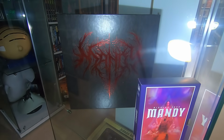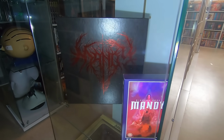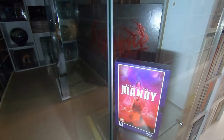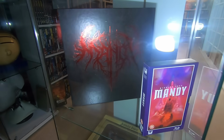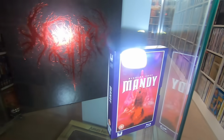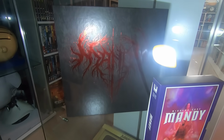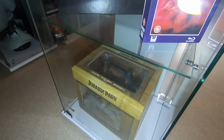Nicolas Cage's Mandy down here at the bottom. Not everybody's cup of tea, but yeah, it's a very psychedelic movie, and I really did enjoy it. So I've got a couple of cool editions there, a VHS box from HMV and a German edition which came with the LPs. And Jurassic Park there at the bottom.